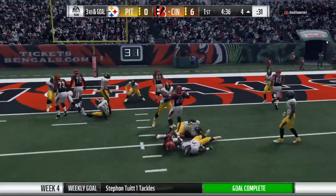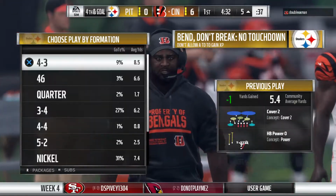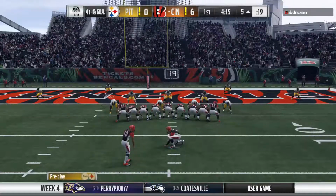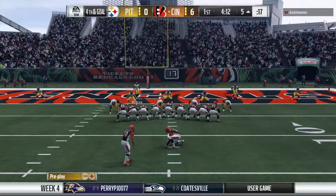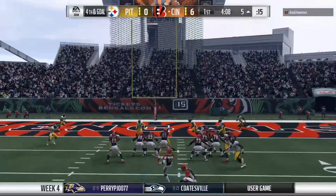Dalton with a give here to Mixon. And he'll go backwards, losing yardage to the 5. That'll make it 4th down after a loss of 1. This drive started with 1st and goal. Now that it's 4th and goal, anything less than a touchdown would feel like a letdown to me.